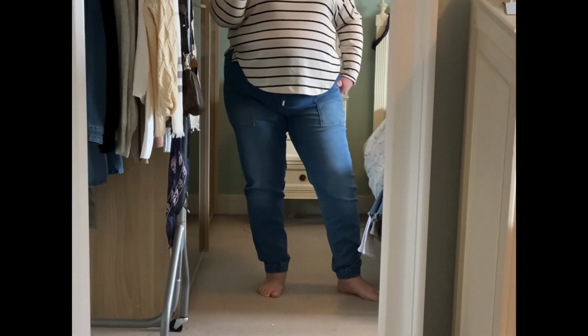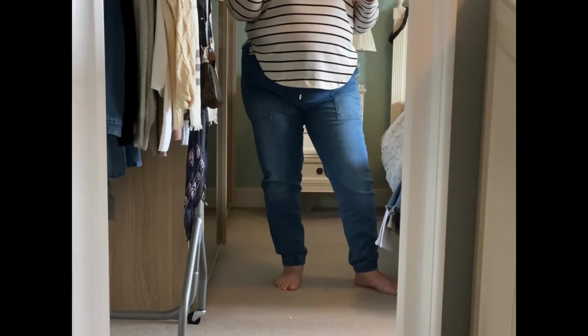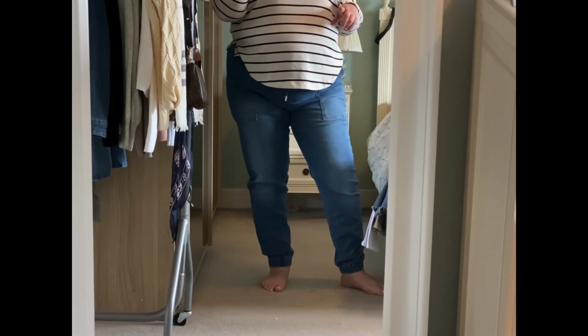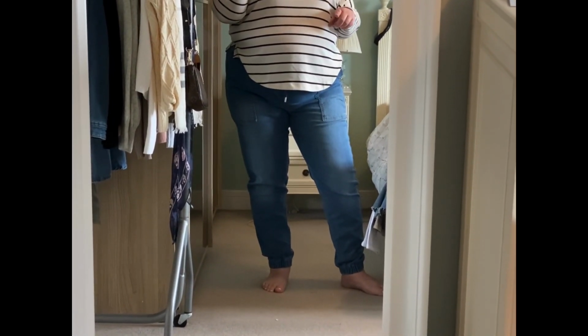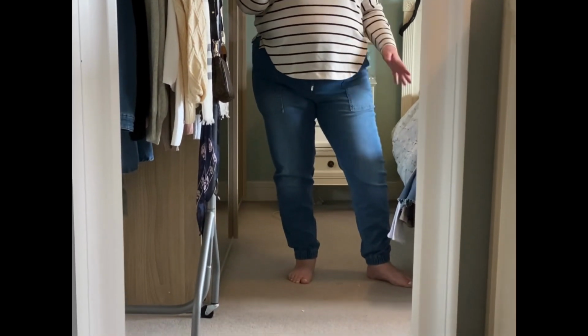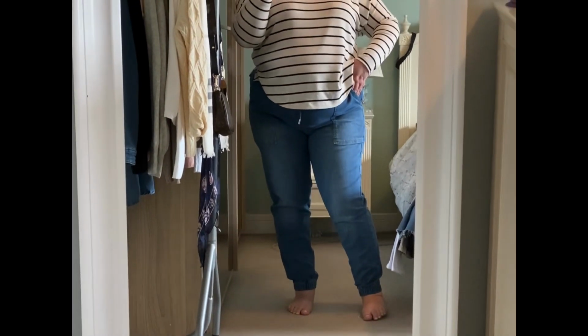These are from Very. They come in a light wash like this, which I thought was more summery, and then they come in an indigo, which I think I have. Yeah, I think they're the same as the other ones I've got. They come up really big. So this is a 16. The 18 was just too much volume in the leg for me. But they're still in stock.